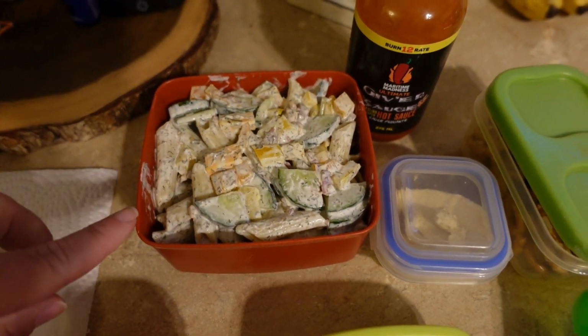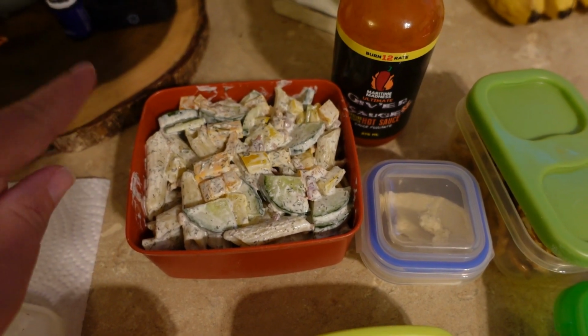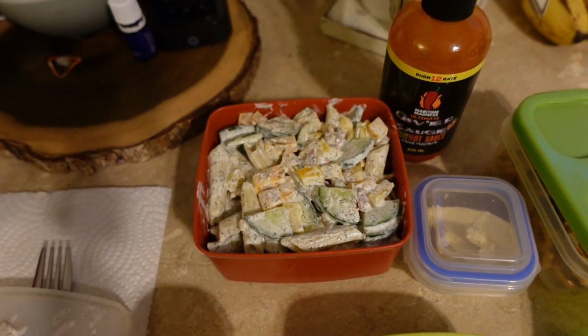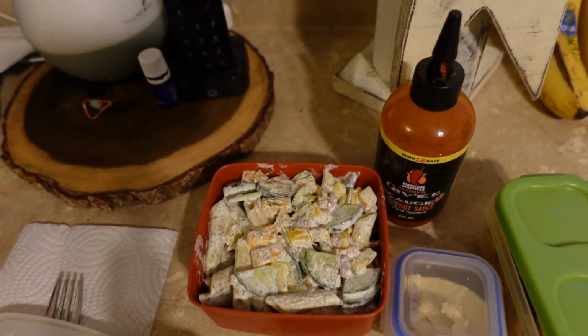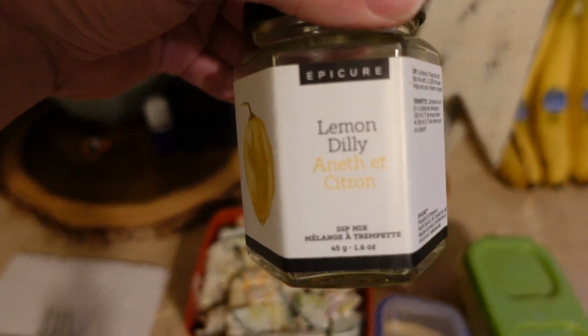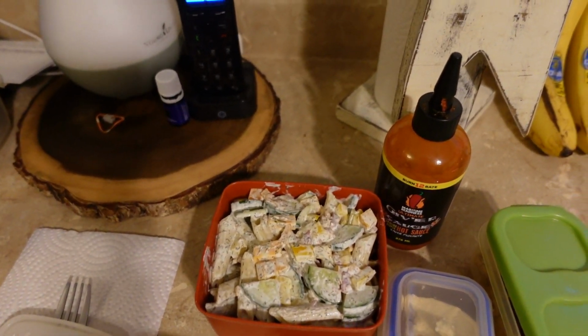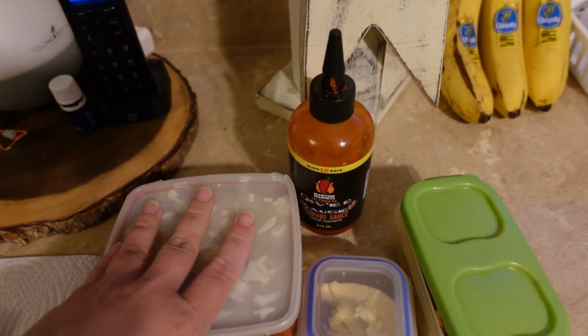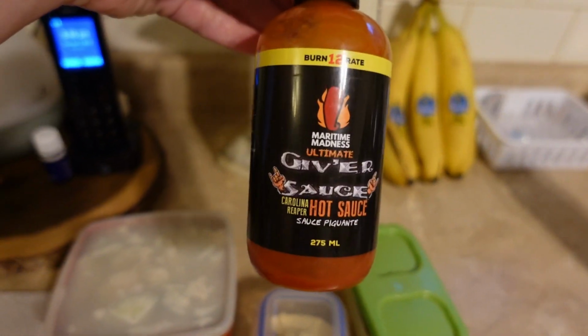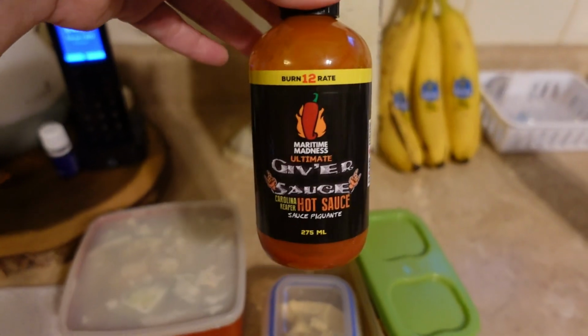So in here I just have some pasta, and I cut up some cucumbers, yellow peppers, orange peppers, cheese, and a bit of crumbled bacon. And then I just mixed together some sour cream and some mayonnaise and this lemon dilly dip for that. So that's going to be his main meal, I guess. And then, I mean, he eats everything at lunchtime.